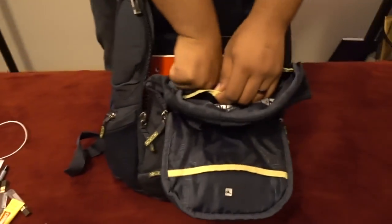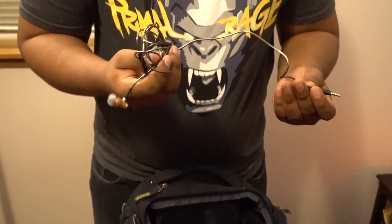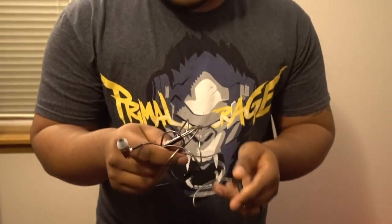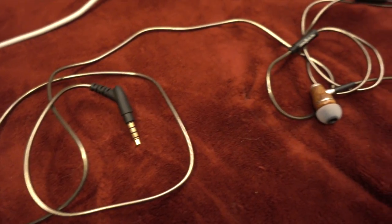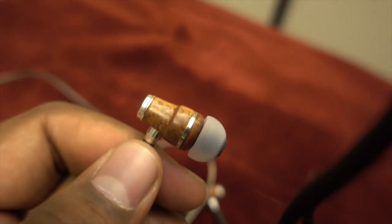Next pocket, I have more headphones. I know I carry a lot of headphones, but I like to be prepared, because sometimes I lose headphones, so it's nice to have backups. These are the Symphonized headphones. They got a nice little wood looking finish. I'm not sure if that's real or not, but they work.